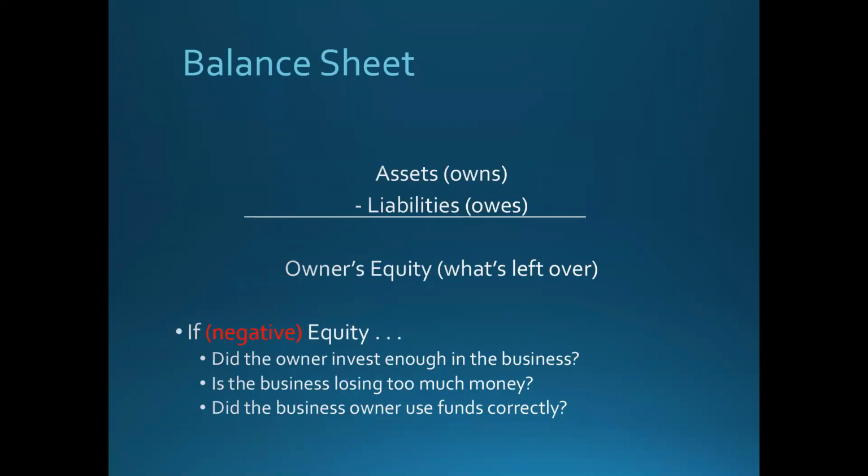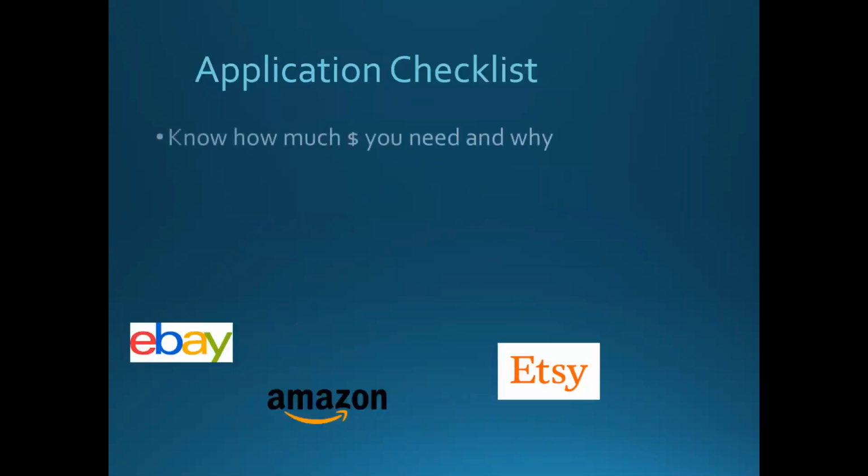Another way that we're going to look at how much money you've put into this is through your balance sheet. And just like the personal financial statement, you're listing, only this time it's vertical, all the assets of the business minus the liabilities. And what's left over is how much the business owner has put into the business. If this is a negative number, we're going to wonder, did the business owner invest enough in the business? Did he take too much money out of the business? Are they using the funds correctly? We're just going to have to look at this a little deeper.